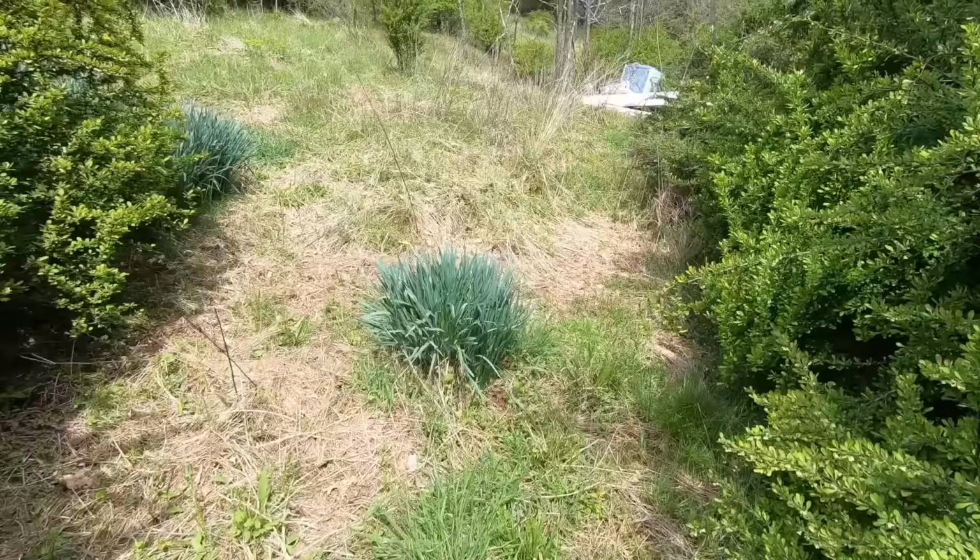Let's just walk around back real quick. I'll show you the foundation and what we're dealing with here. Then we'll get to digging. Lots of daffodils. Unfortunately, they're gone by. You see, that's where the blooms were on them.